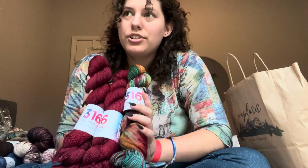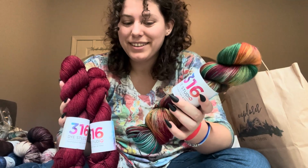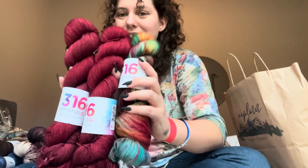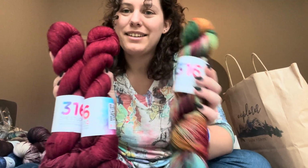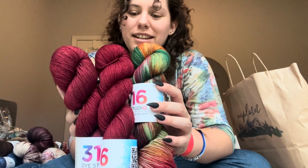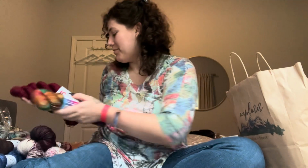I'm attempting to buy more tonals and more solid colors to go with all of these wild variegated skeins that I really like picking up. I think I need to tone down my knitting just a little bit with more tonals than variegated. I find myself wishing for more of a solid base sometimes recently, so I think this will make something really interesting.